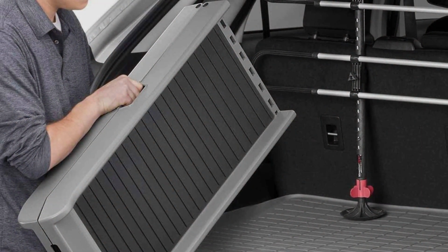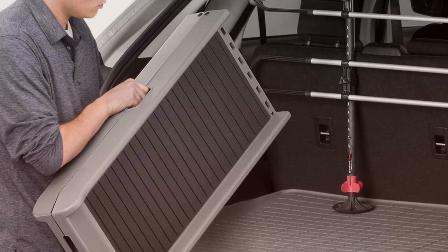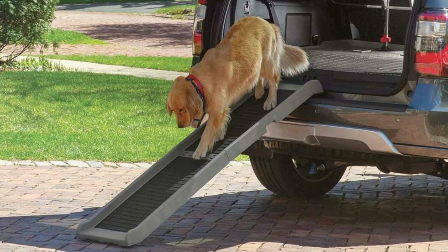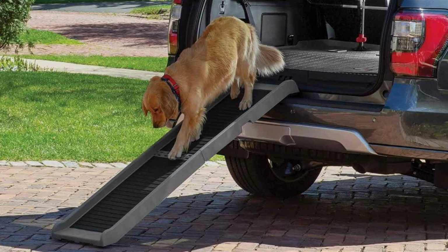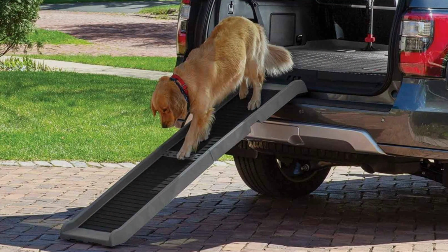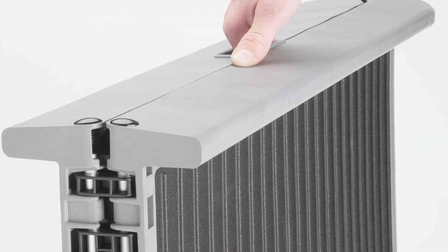to come. Featuring a non-slip surface, this ramp provides optimal traction, giving your pet the confidence to ascend and descend with ease. Its portable and lightweight design makes it ideal for travel, whether you are hitting the road or visiting friends and family. Effectiveness is paramount, and the WeatherTech PetRamp delivers outstanding results.